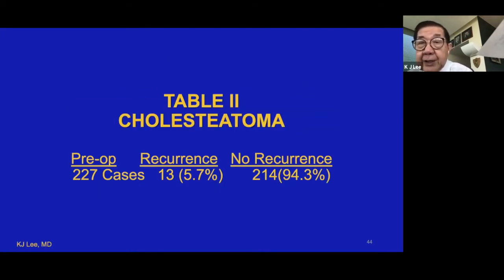Out of the 500 consecutive cases, 227 cases have cholesteatoma preoperatively, the rest just chronic ear, and the recurrence rate of cholesteatoma is pretty low, 5.7%, 94% success rate. Next.